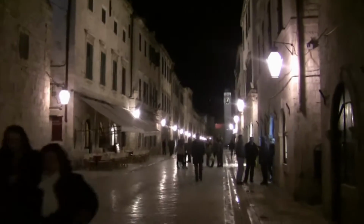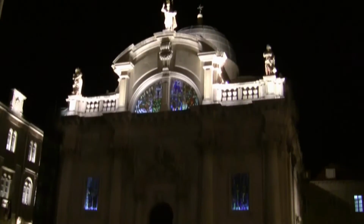With the much smaller crowds, walking down the echoey streets at night by lamplight gave it a relaxed feeling, and time seemed to stand still.